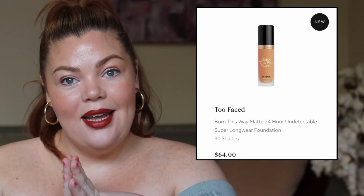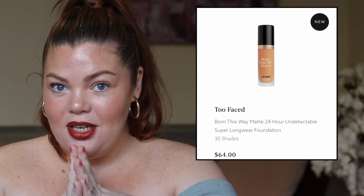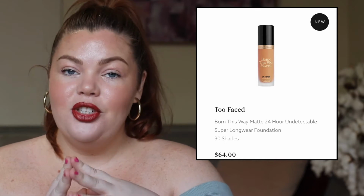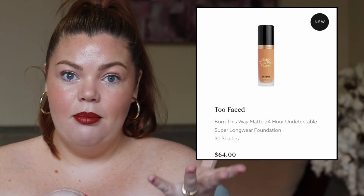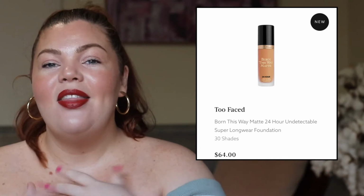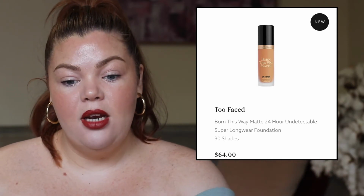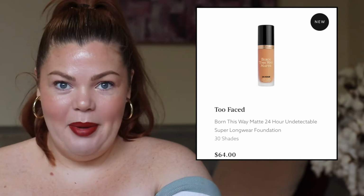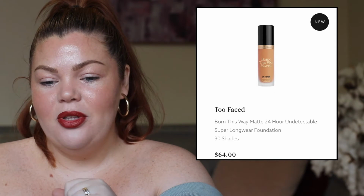I personally am waiting for the NARS Matte Foundation because I have just pretty much finished my Project Pan Makeup Revolution foundation, that was my matte. But I'm really interested in the NARS one, and we haven't got word on that yet, but we're not talking about that, are we? We're talking about the Too Faced Born This Way one.